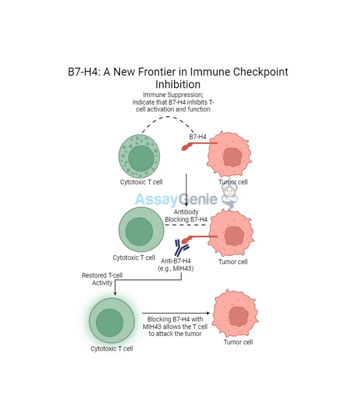B7-H4 is often found in higher levels in aggressive and hard-to-treat cancers like ovarian cancer, triple-negative breast cancer, and certain types of lung cancer. So this suggests that targeting B7-H4 could be particularly beneficial for patients with these cancers. By understanding the role of B7-H4 in specific cancers, we can potentially tailor treatments for better outcomes. Exactly. This is where the potential for personalized medicine really comes in.